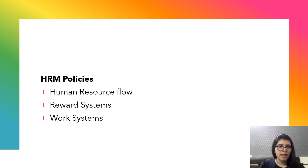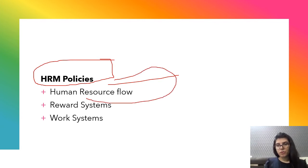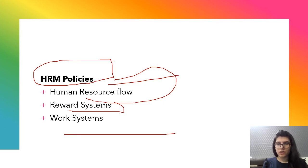So now comes the HRM policies, right? Obviously HRM policies also have a great role in HR. It depends on the human resource flow, and policies are related to human resource flow, that is recruitment, when their separation, their recruitment, everything, right? Their selection. Then the reward systems are there, like for good employees we need to reward them, right? Then the work systems: what are the work systems in the organization? How's the organizational structure? Who's reporting to whom? So these all have policies related to all these functions. So that comes under the HRM policies.